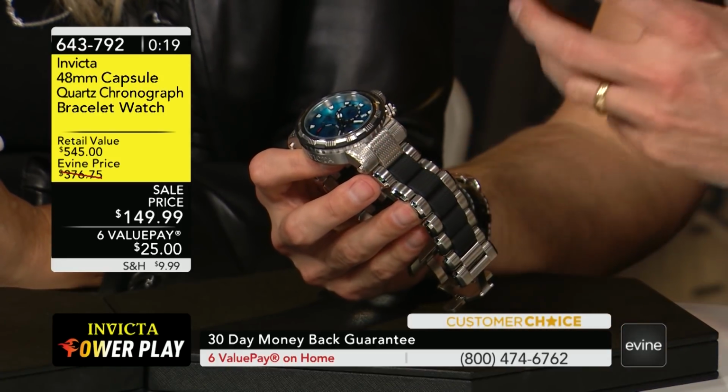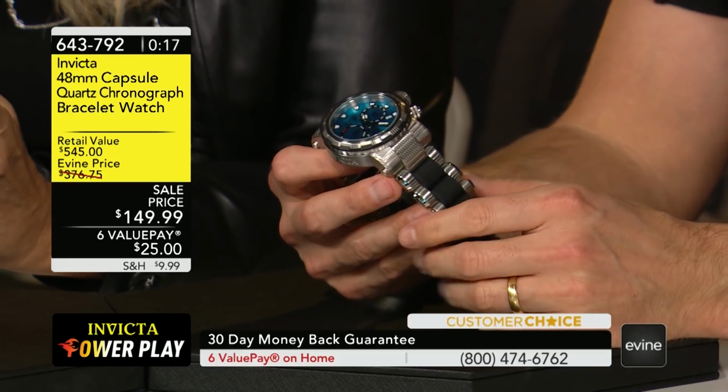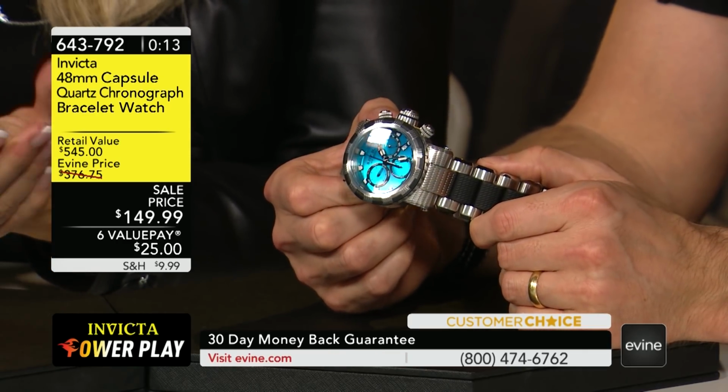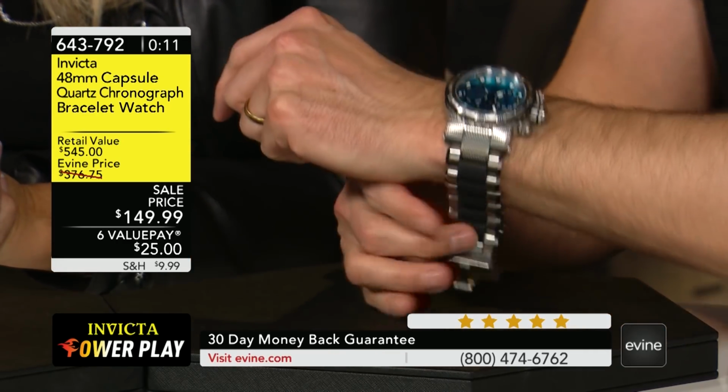Years ago, we were doing some really cool things with the integration of the stainless steel and the rubberized material, and this is from those eras, but it took it further. You can see the links, the outer links are extremely fancy on how they're curved and mirror polished, but then all of the texture, that's really what this watch is known for. If you've been collecting Invicta for a while, if you do not have a capsule, you can steal it today for $149. Still one of my favorite pieces.